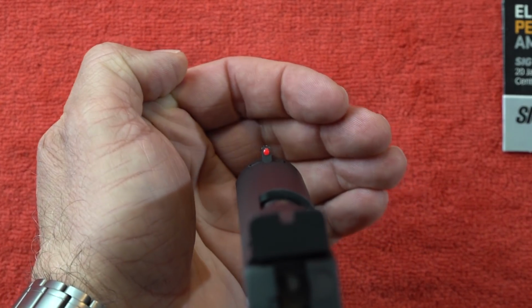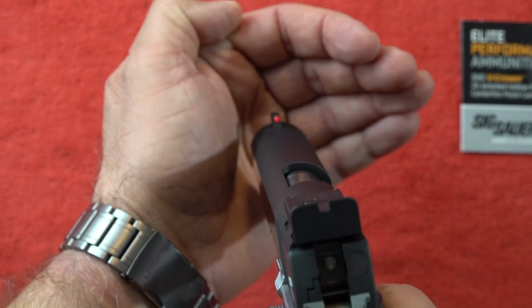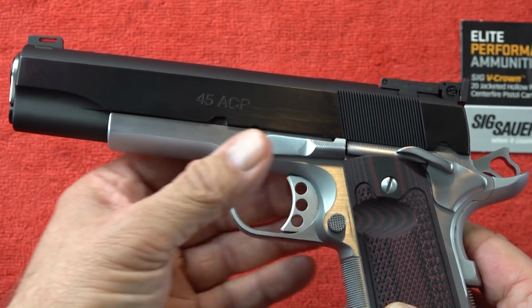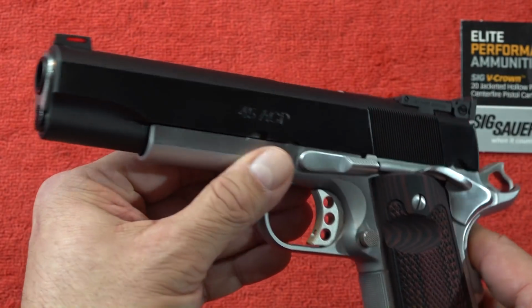Fantastic for a guy who's 50 years old and needs a little help finding a sight sometimes. This one was terrific. And it comes this way. This is hard chrome down here on the bottom. This 1911 is top quality. There's really no skimping going on here.